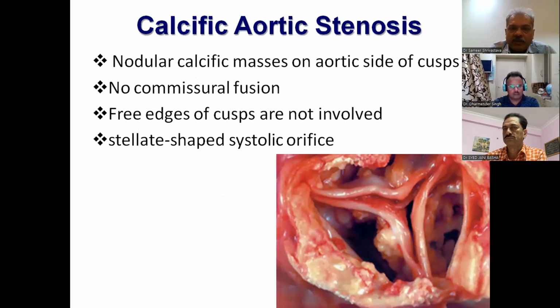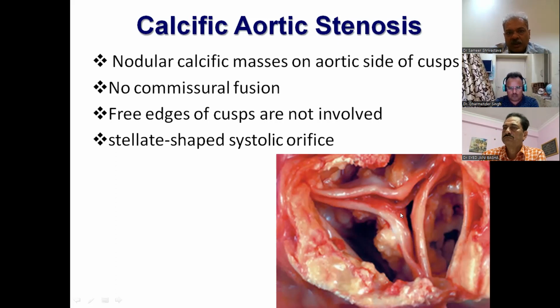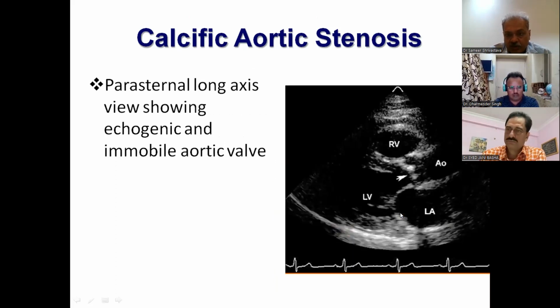The nodular calcific masses on the aortic side of the cusp can be seen. Most of the times, if it is non-rheumatic, the commissures are free. This is an important differentiating feature. The free edges of cusps are not involved and a stellate-shaped orifice is seen, and this is actually calcific aortic stenosis, which is tricommissure. How do you suspect it?